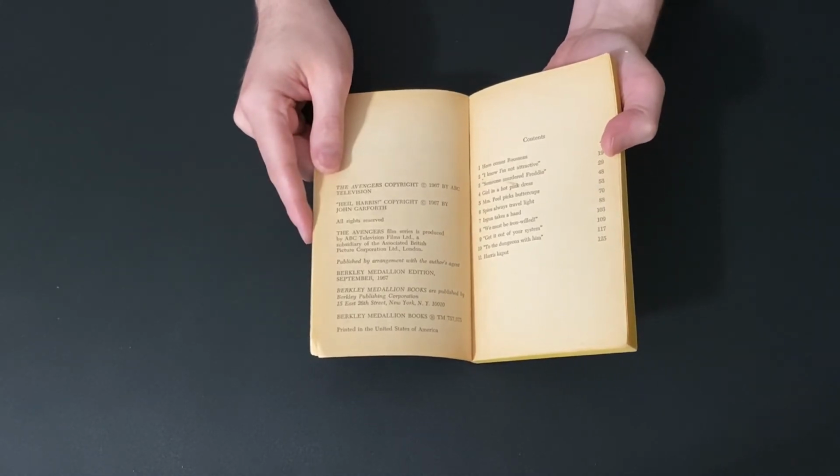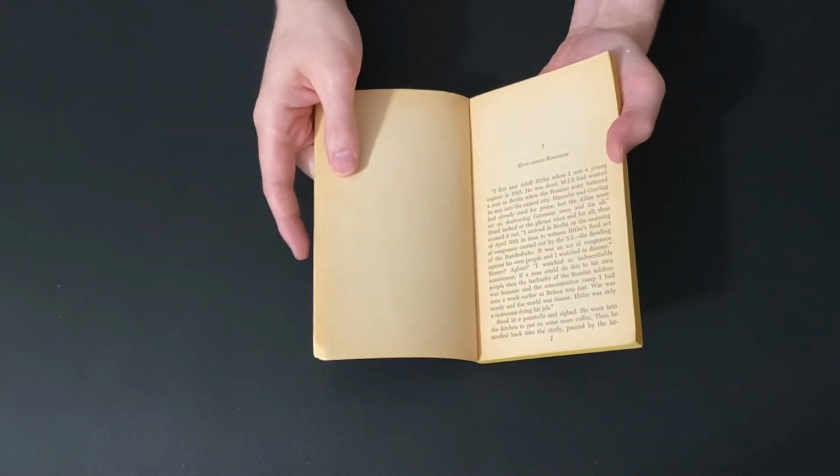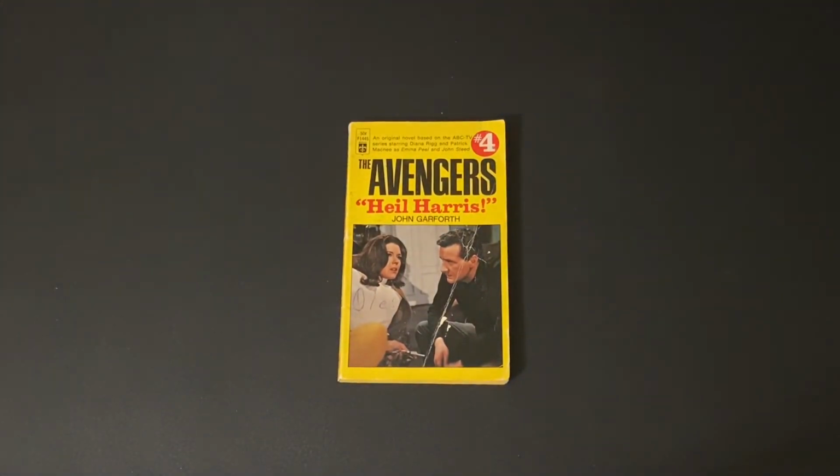So of course, this was written and published in 1967. I'm not sure how many of these there are. I want to say that it's maybe somewhere between 5 and 10, I would guess. But now that I found this one, I definitely will have to try and track down the rest of them because I absolutely adore and grew up on this series.